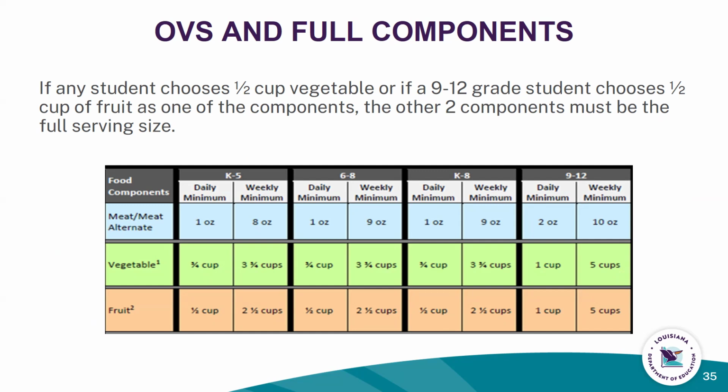The reason this is important is that when a school allows offer versus serve and a student of any grade chooses a half a cup of vegetable as one component, or if a 9th through 12th grade student chooses a half a cup of fruit as one component, this is not a full serving for those grade groups. Again, a full serving of vegetable is either 3/4 cup or 1 cup. A full serving of fruit for grades K through 8 is a half a cup. So for those grades, if a student takes a half a cup of fruit, that is the full serving size of the fruit component. But if a high school student takes a half a cup of fruit, that is not the full serving size. When the student takes a half a cup of fruit or vegetable, and this is not the full serving size for that component for their grade, the other 2 components they choose with offer versus serve must be the full serving.